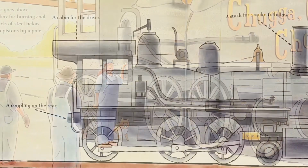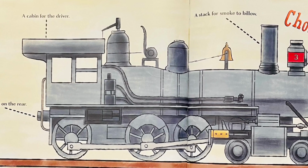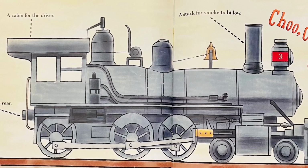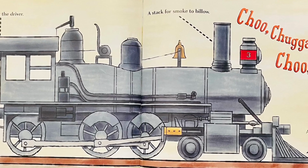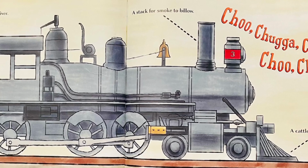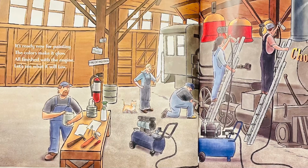Chugga-chugga-choo-choo! A cabin for the driver. A coupling on the rear. A stack for smoke to billow. A cattle catcher here. Choo! It's ready now for painting.